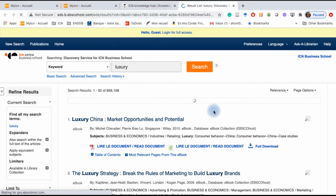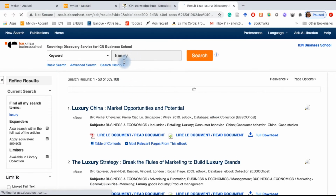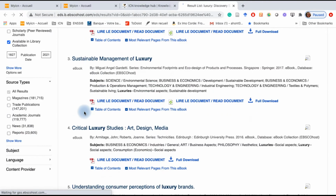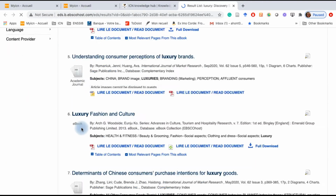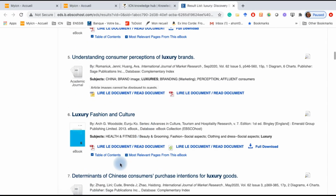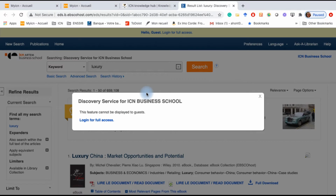So here you have a list of documents containing your keyword. You have ebooks, you also have academic papers as different types of sources that you can access. You just click here on read documents. If you have this tab coming up, log in again. This can happen, even though you're already connected.